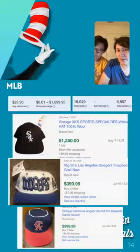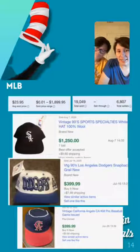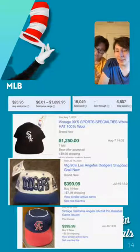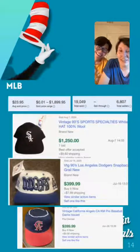All right, so the next one here is Major League Baseball. We have our highest, the highest hat I think we are showing today is from the Black Sox. And White Sox. Oh, sorry. Gosh, another fail.